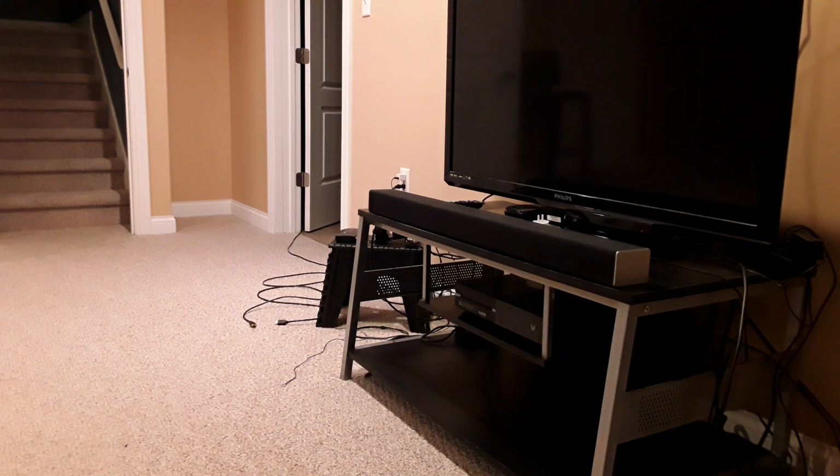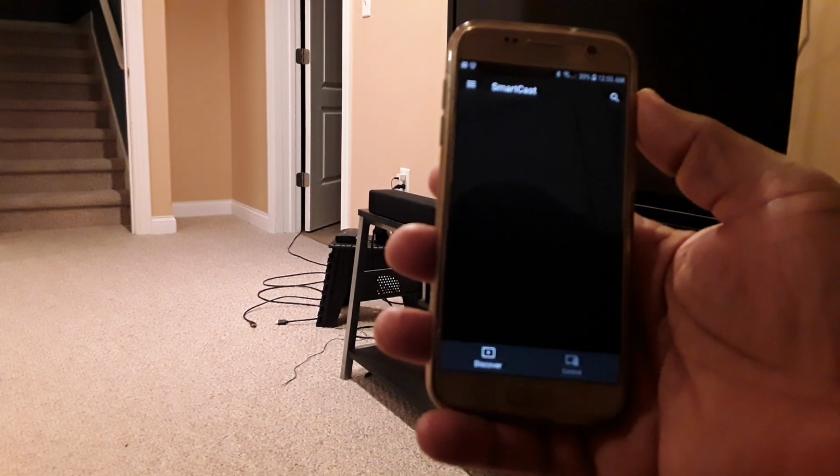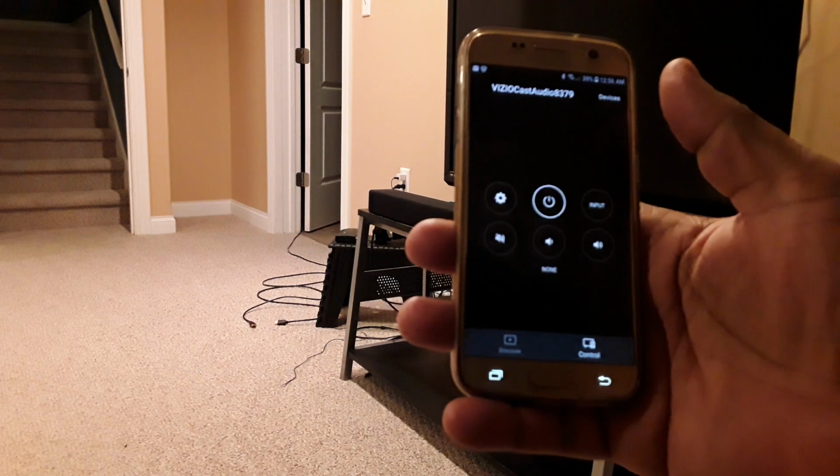So let's say that it has the remote. But the thing about it is it also has an app. Now, the app is amazing. It's called SmartCast, and it goes with your phone. So it gives you more of a video representation of what your speaker can do.